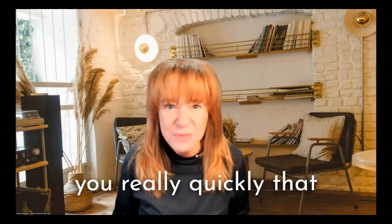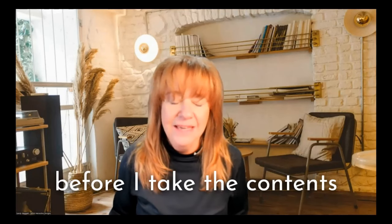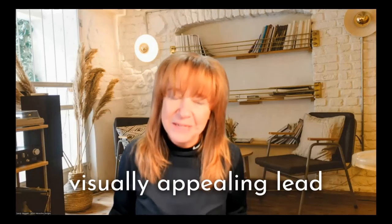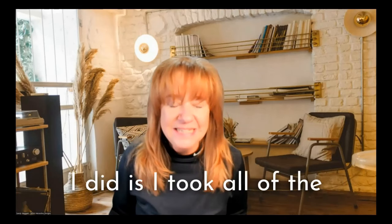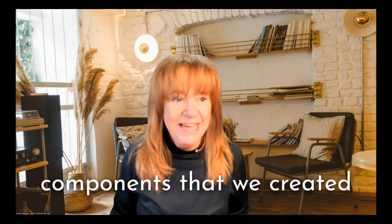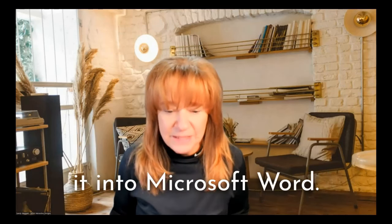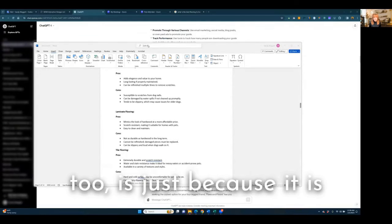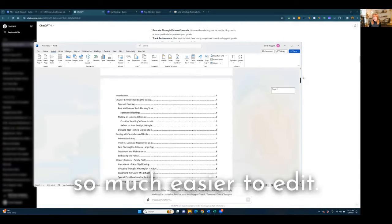I just wanted to show you really quickly that before I take the contents into Canva to design the visually appealing lead magnet for the client, what I did is I took all of the components that we created in ChatGPT and I pulled it into Microsoft Word. And the reason that I did that, and you could do this in Google Docs too, is just because it is so much easier to edit.